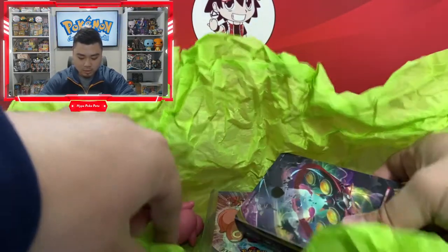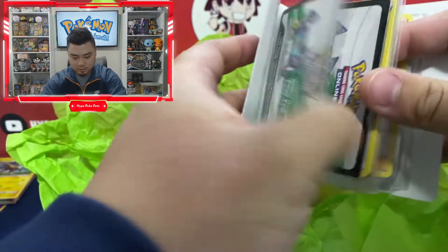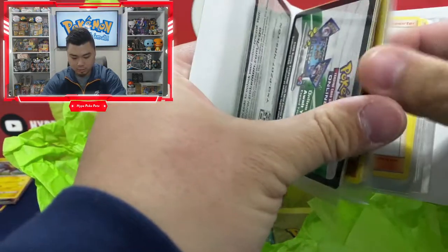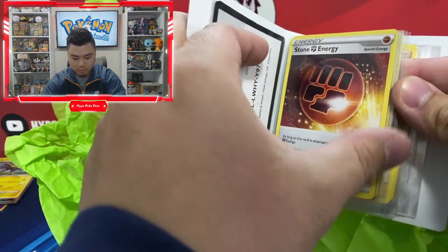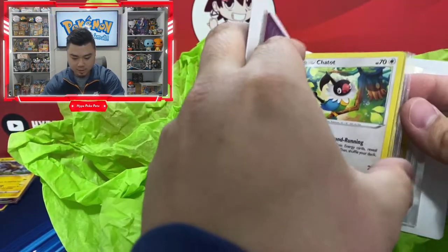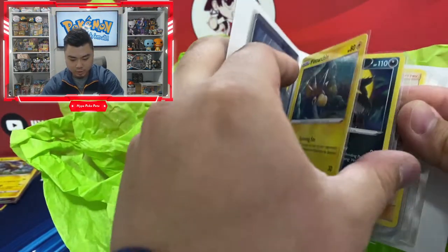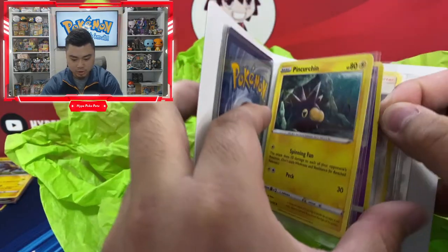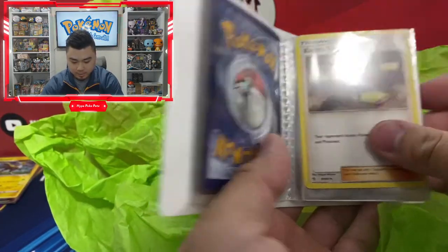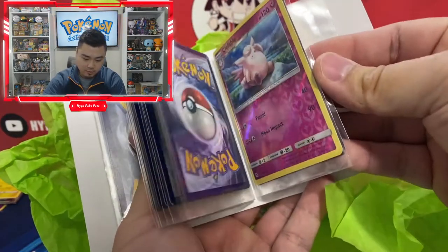So, we have another one of these. Let's see what we get. We have the code card. Bam, number one. Code card number two. Stone Energy. Clobopus. We have Chatot. We have Mariana. We have Pinchurchin. Kogus Trap. That's from Hidden Fates. Pretty cool.